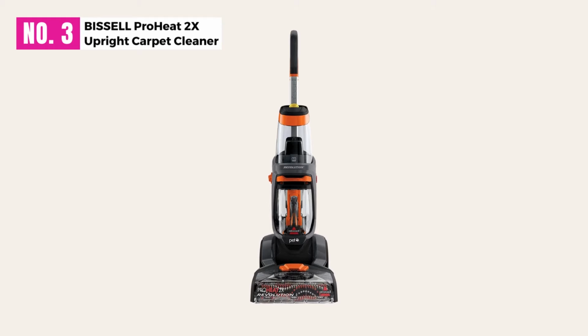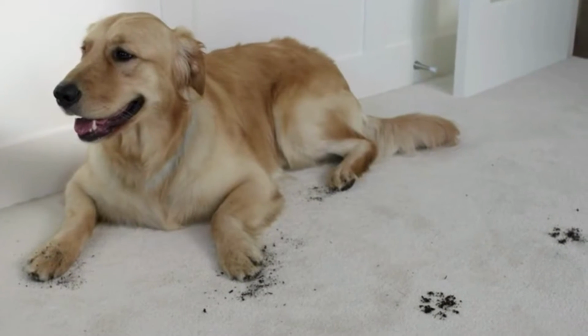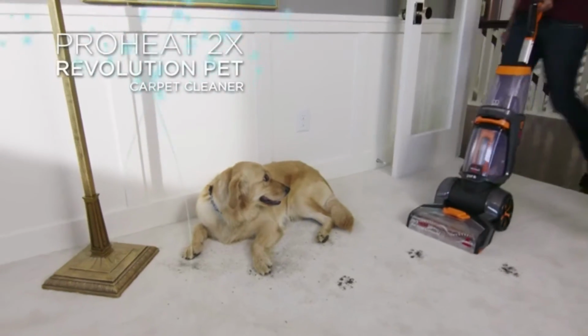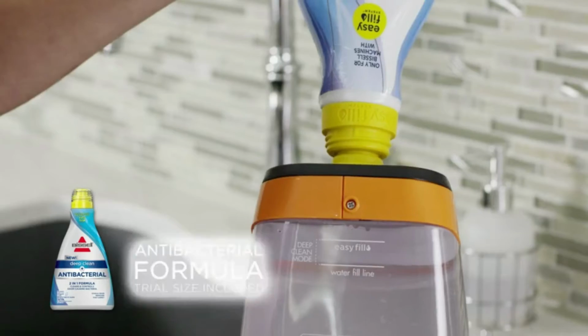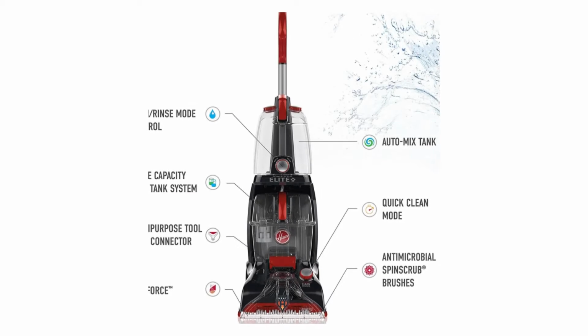At number 3. Bissell ProHeat 2X Upright Carpet Cleaner. If you are interested in purchasing a full-sized carpet cleaner, you can go ahead and invest to buy Bissell ProHeat 2X Revolution Pet Full-Size Upright Carpet Cleaner. It will be able to deliver a great experience. You can think about calling this the ultimate carpet cleaner that you can purchase from the market as well.